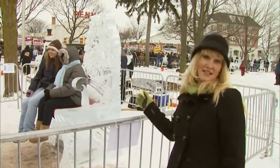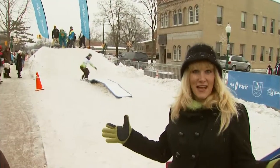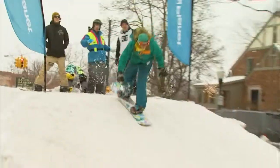Isn't this neat? We've got the ice princesses here. They've got this big throne. You can come get your picture taken in it. Ooh, and a little different kind of outdoor action, snowboarding.